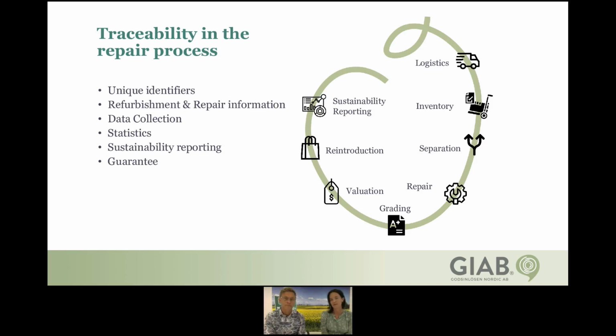And since we do this for all our products, we collect a lot of data, which is very useful and valuable for us. We can use it for statistical conclusions and also in our sustainability reporting. One example is what is the most common repair activity for an iPhone X. And it's also a warranty for customers. If something happens to a product, we can always go back to that unique identifier and see how we have repaired this product and how we can handle it.